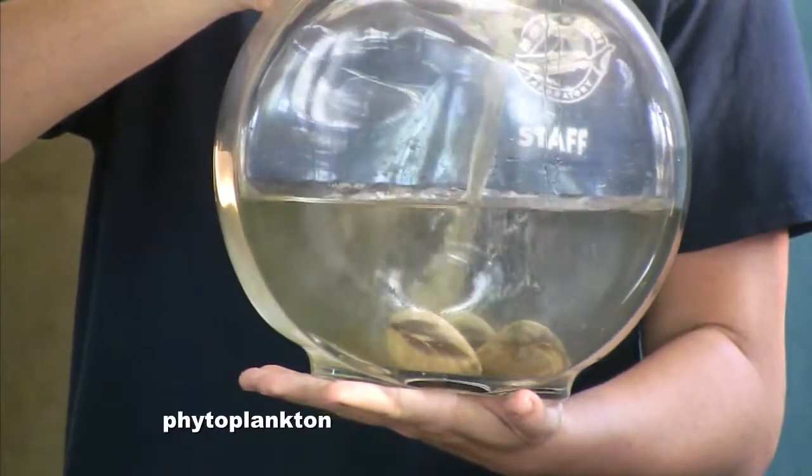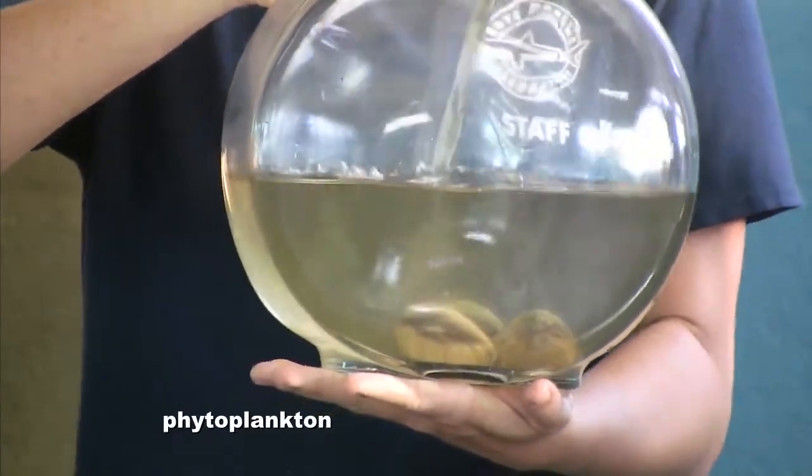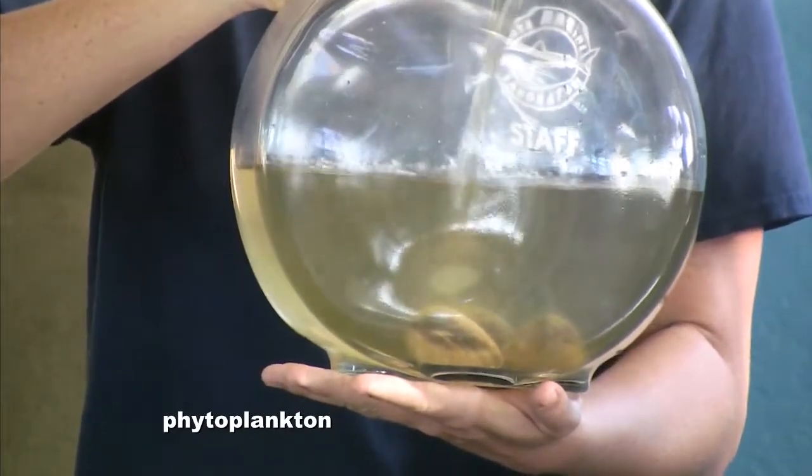Yum, yum, yum, yum, yum. They love this. Is that what they sound like? That's exactly what they sound like. Assuming they don't clam up, right?